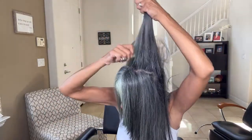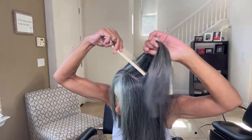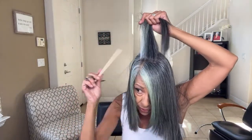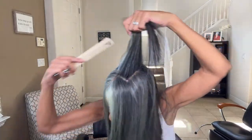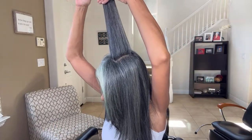And again, take up as much or as little hair as you feel comfortable with. You don't have to do it all at once. This is way too much hair for even me. Remember, I have to be super careful on this side, with my side that doesn't have a lot of hair. I'm gonna do it in the mirror first and then I'll show you.